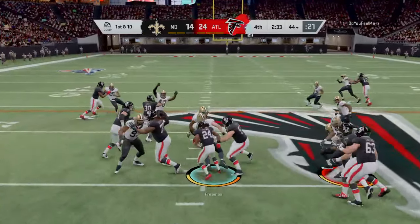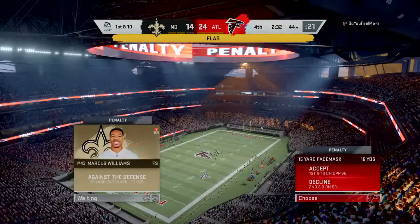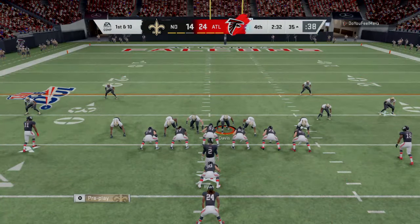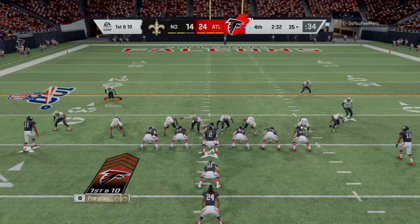After the penalty, here's Freeman. And he'll be brought down somewhat awkwardly here, and a late flag as well. I think this one's going to be a face mask. And now it's 1st and 10.